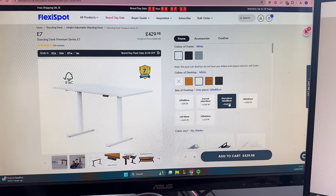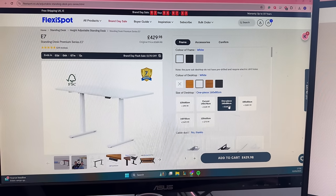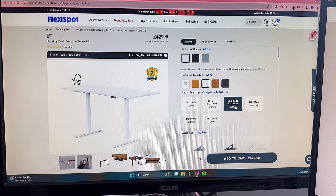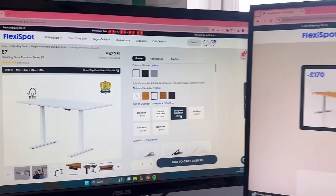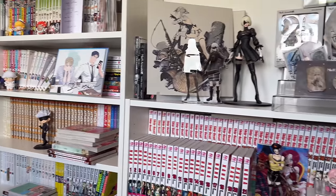We're going to see how the desk fits and if it works well and if I like it, and then we'll redo our little manga office desk space, and I'm super excited. So yeah, come with me to see how my room transforms.